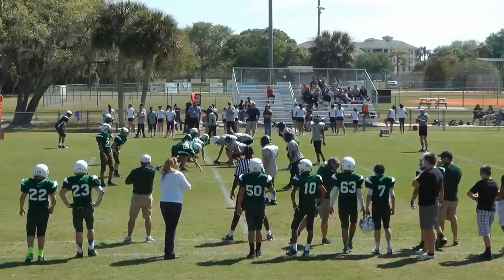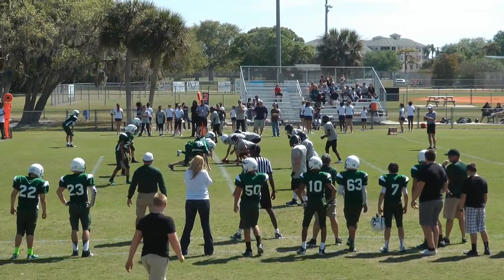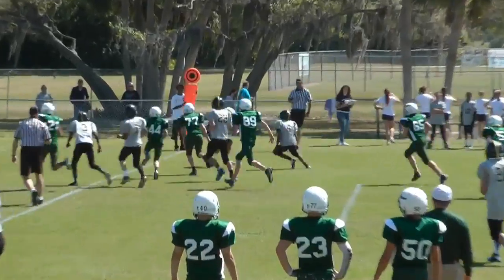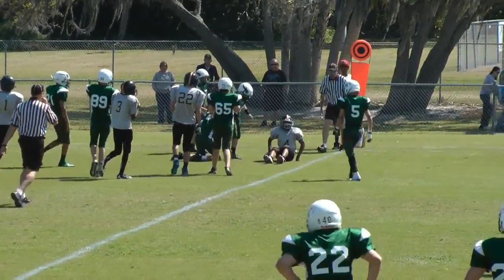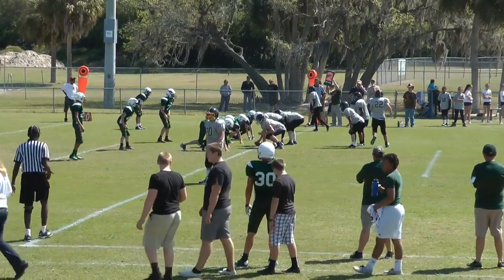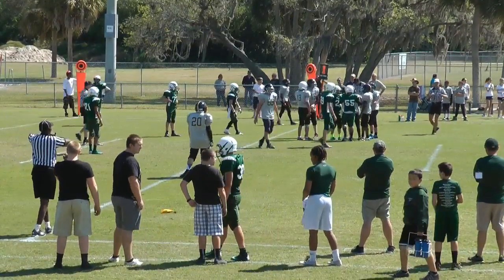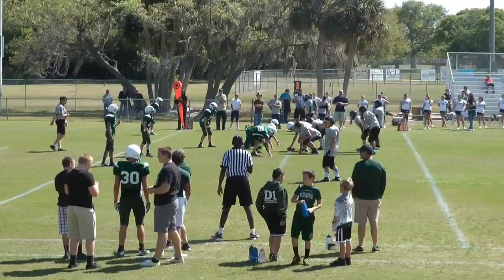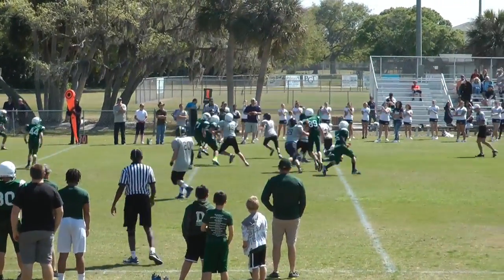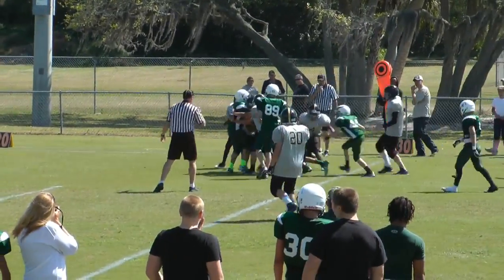First down pass is... Number 4 up the middle. Still on his feet. Four keeps the ball. Up the field.